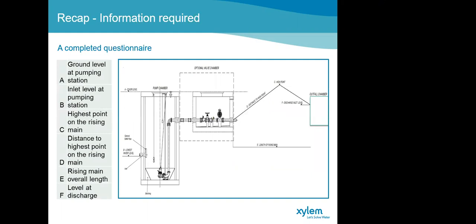As I said, this is the information that we require to size a pumping station. This is available in a PDF format, or we do have brochures available. We can send these through if you just ask later after this presentation. We can send you an email with this information on. But basically, it's all the information that is shown there. That is what we require.